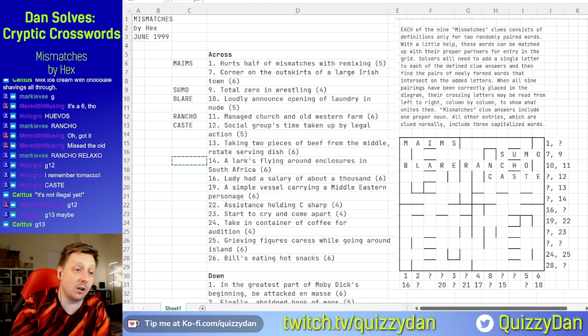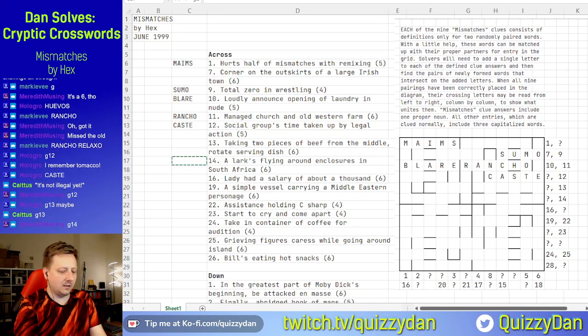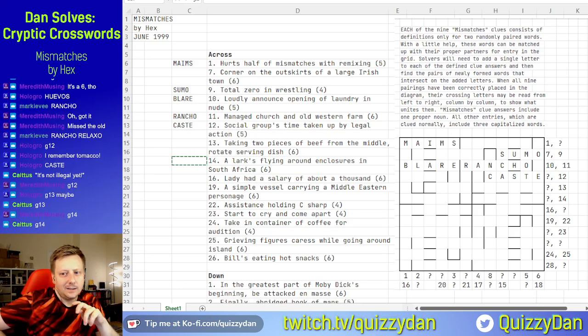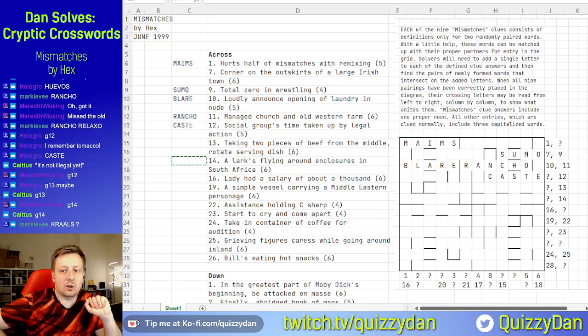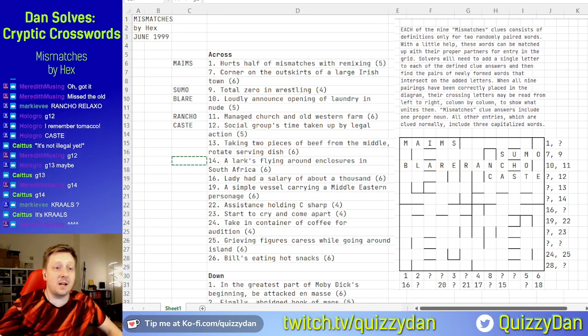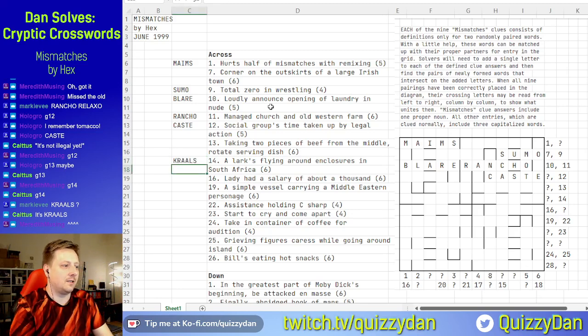K-L-A-A-R-S for Clars? No. Clara's? No. What do you think in terms of the anagram? Clara? Am I along the right lines? That's my Kraals. Okay, let's try that. Kraal, a South African village of huts surrounded by a fence. Bing! Kraals is correct. Thank you.